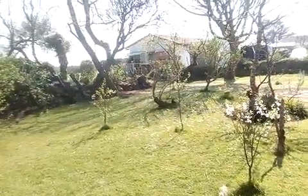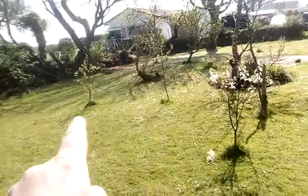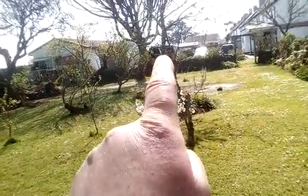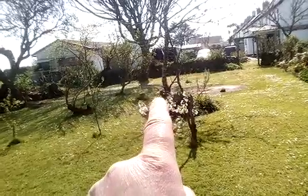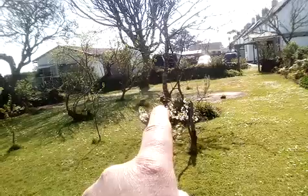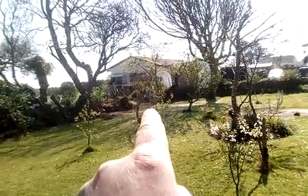Okay, so looking across the orchard, in front here, there's cherry trees. At the back of there, the big tree there, that's an apple tree. Growing up the side of it is a kiwi fruit. And then looking back further, that's a pear tree.